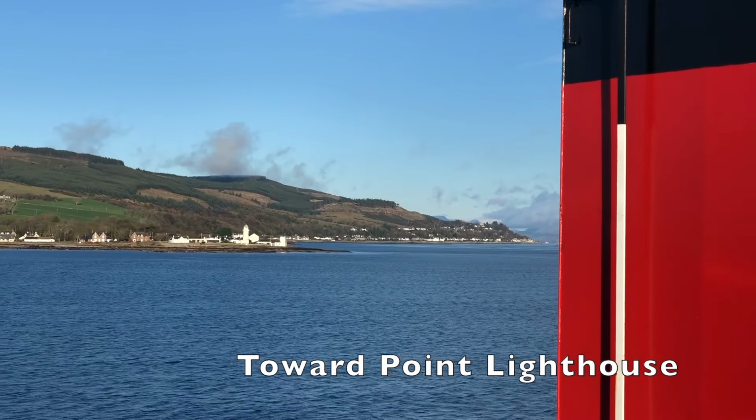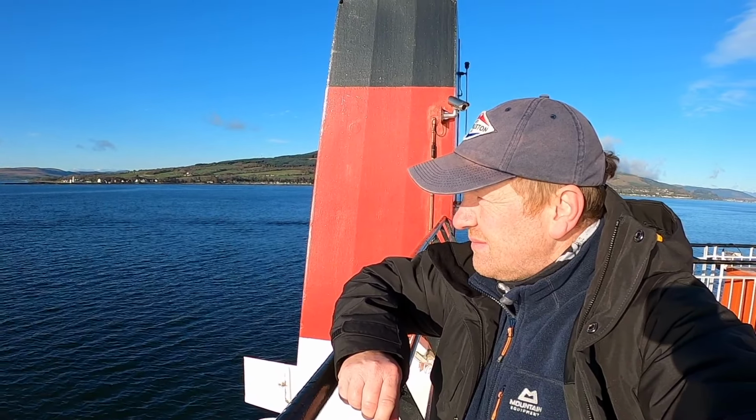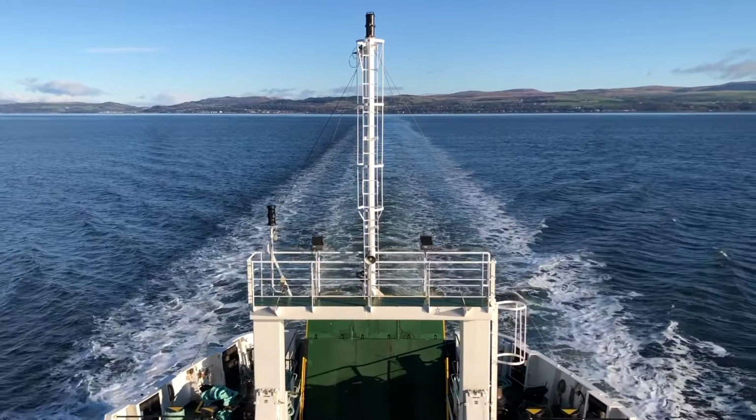Here we are passing the Toward Point Lighthouse. Now I'll admit at the time I didn't know if this was mainland or island, an easy confusion to make on the west coast of Scotland. But it wasn't long before the 100% island of Bute could be seen on the other side of the ship.